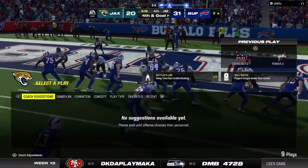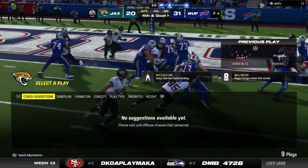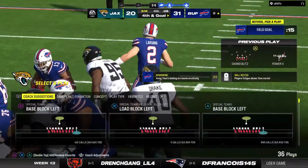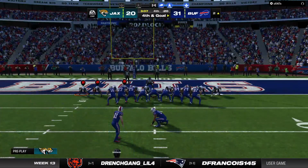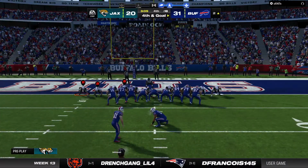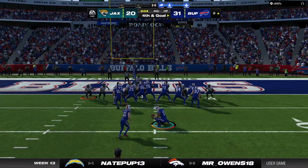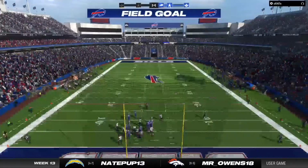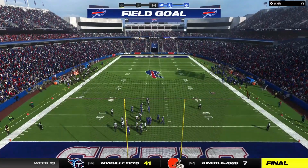This has not been a fun game for this defense. They've definitely had their share of struggles, but they needed to make a play right there, and they finally get it done on 3rd and goal. And now the field goal team on for Buffalo. From the right hash at a bit of a tight angle. And this one is right through. And the Bills will add on to their lead.